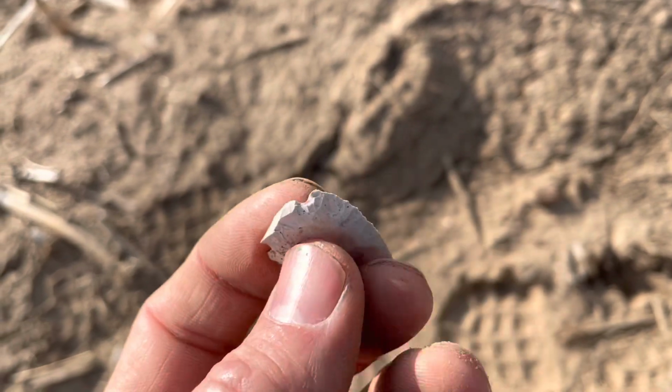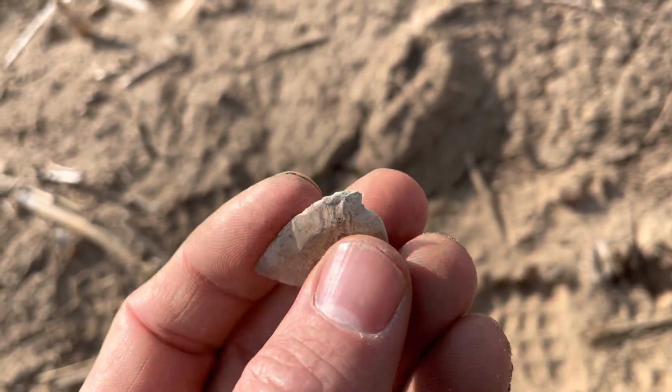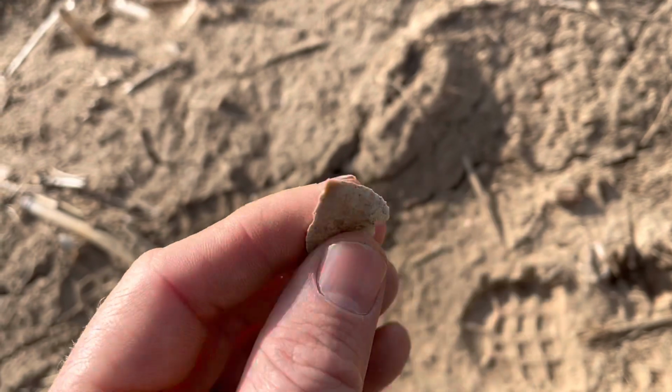Look at the flaking on that. That's still a gorgeous point, though. It's really nice. Look at the flaking on that. Super good tip, kill shot.